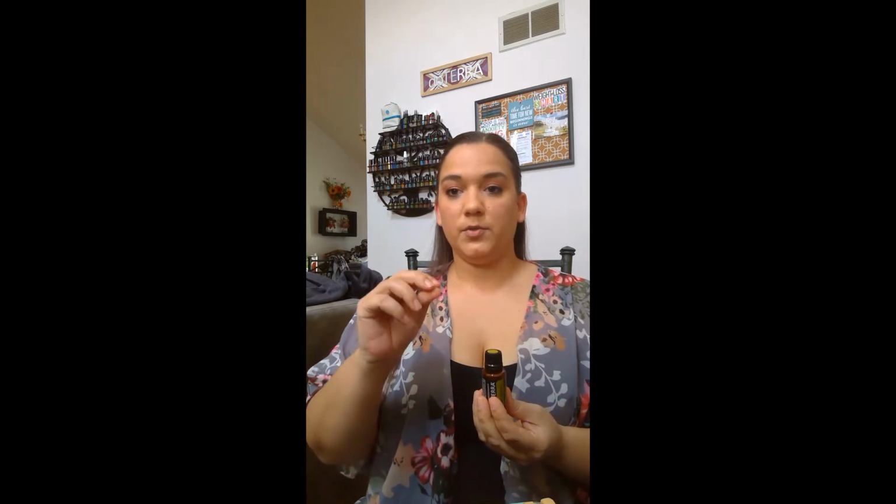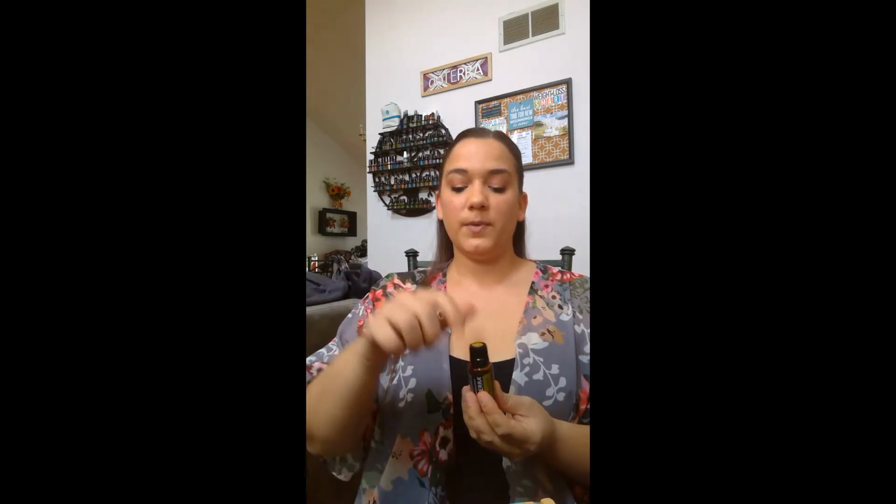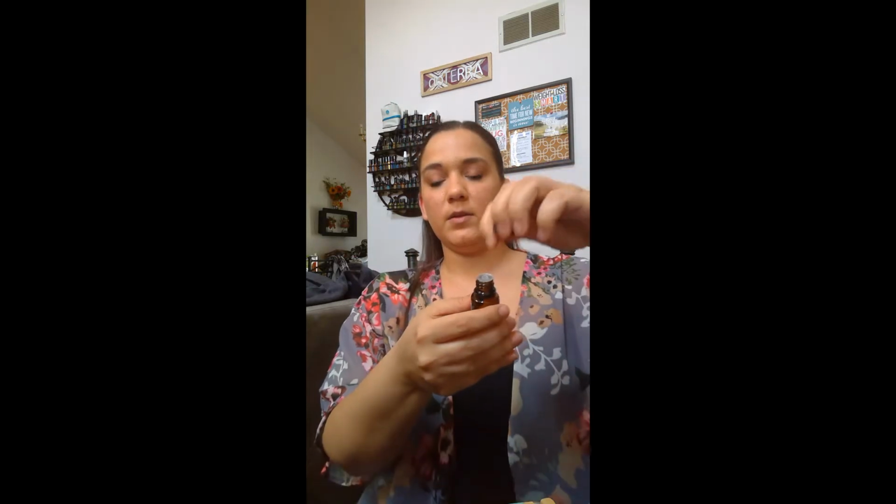Because essential oils are concentrations of these plants, it's going to be a lot stronger than your dried herbs. You're going to want to take a toothpick and just stick it into the middle, take it out, and just stir it into whatever you're making. You can always add more, but you want to take it slow.